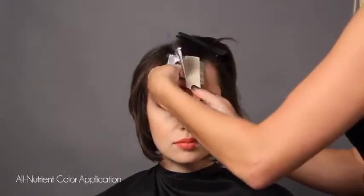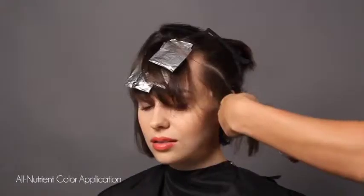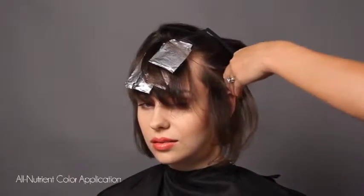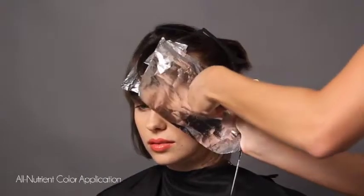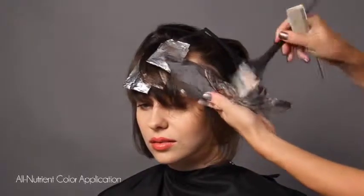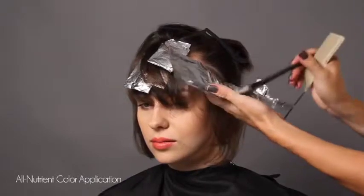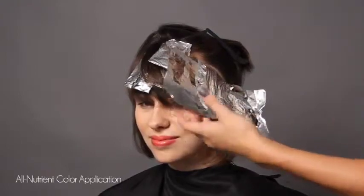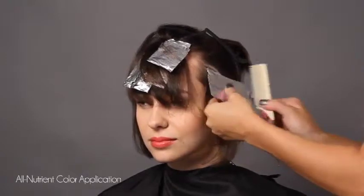You want to make sure your foils are nice and clean, because if you're going to be going back and working in between them, you don't want to be fighting with all of your foils. Now I'm sectioning away from the very first section that's next to her face, because I definitely want the dark to be what's next to her face. As you can see, that's more of a slice, so that's going to shoot right across that dark. Again, definitely feathering towards the top. You don't want any harsh lines when it comes to your color.